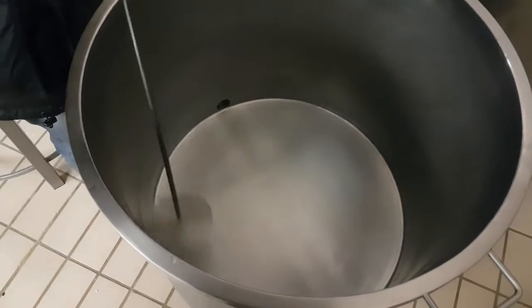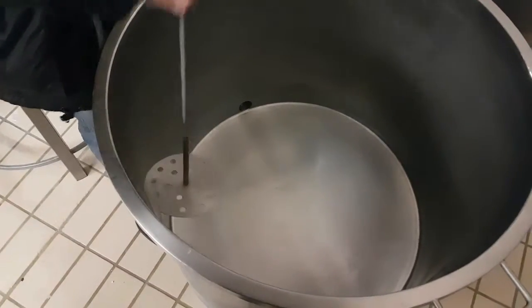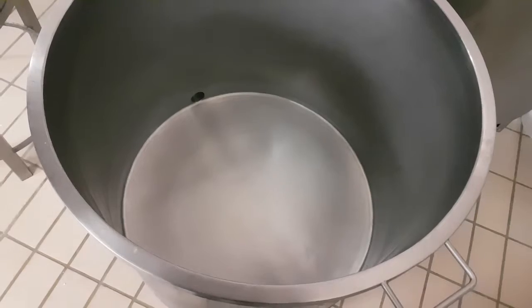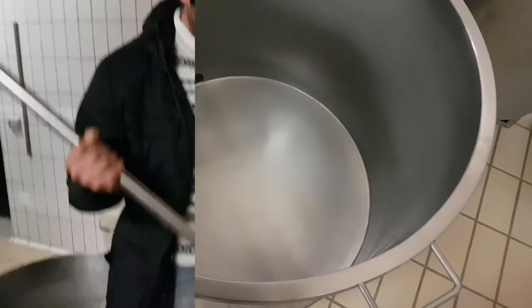So when you're mixing the milk with rennet, you don't want to create any kind of rotation, because the rennet prefers to work with the milk that is resting, so to say.